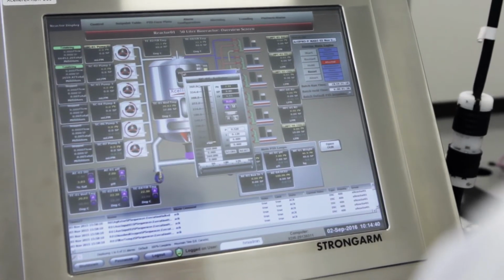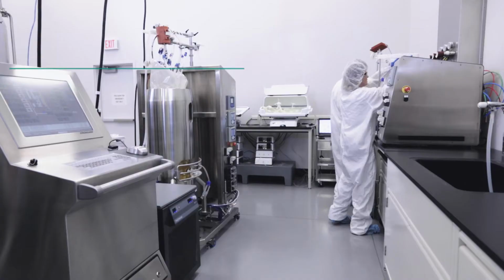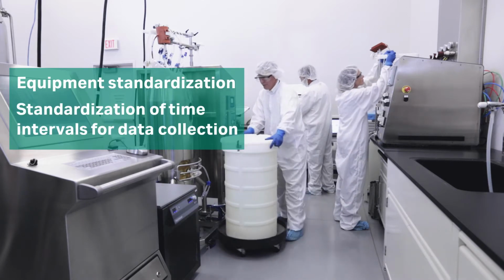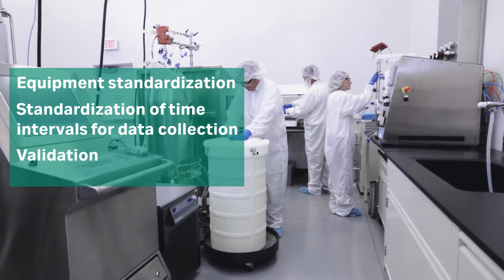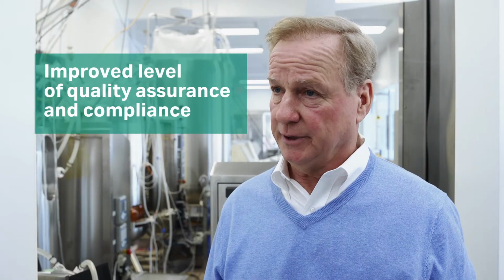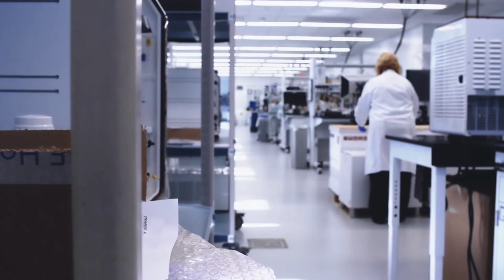The choice of the automation and control systems is critical to the success of the project. The right pairing can result in many benefits, such as standardization of equipment, standardization of intervals for sampling and time data collection, validation, and also training and maintenance. Automation can also reduce the amount of human interaction with the process and the chance for human error. This leads to an overall improved level of quality assurance and compliance of the operating process when, again, the right pairing systems of automation and control are brought together.